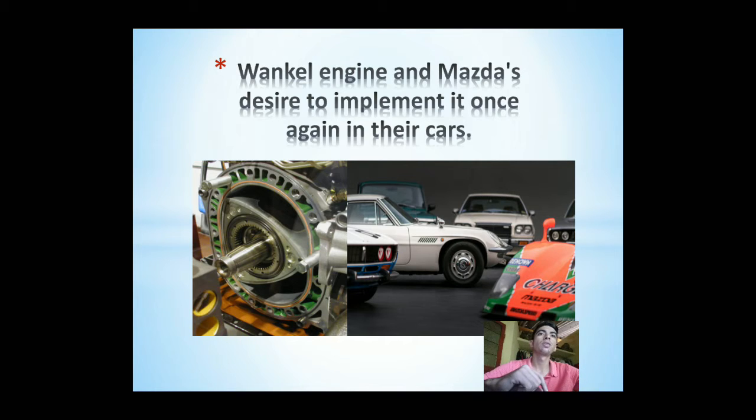This time we will address the use of the Wankel or rotary engine. In this exhibition, we will talk about this engine, which was the emblem of the Mazda brand and which a few years ago Mazda stopped using because it had more disadvantages than advantages, but Mazda and its engineers are committed to bringing the rotary engine back to the car.